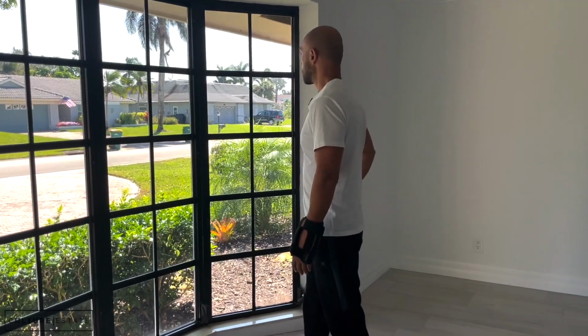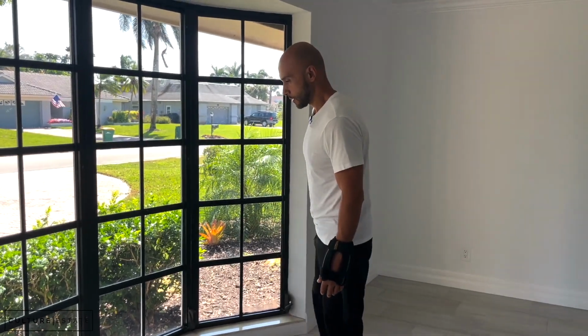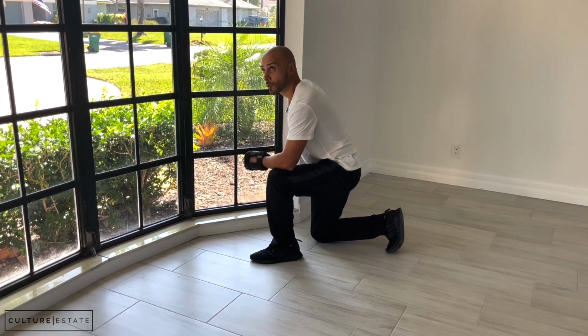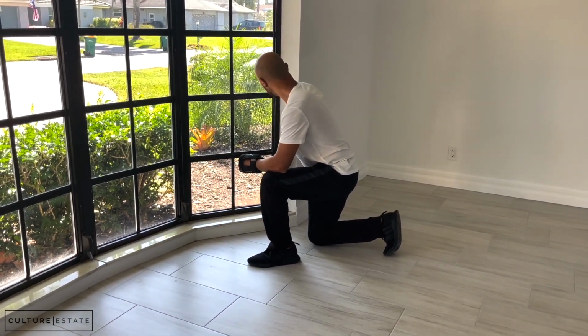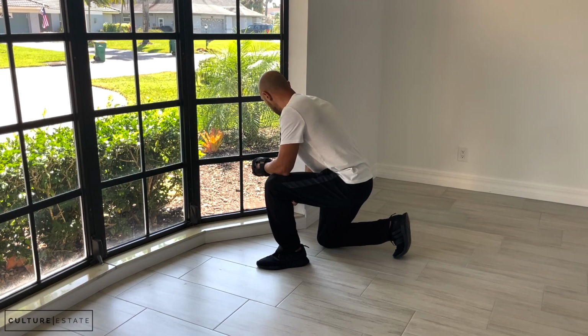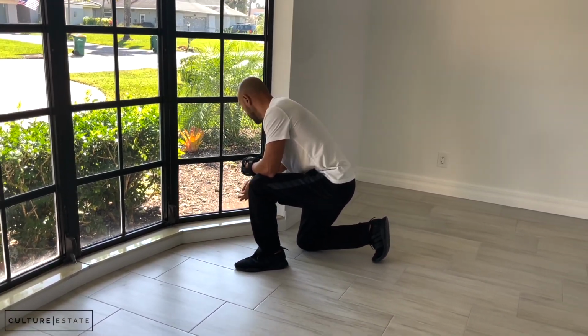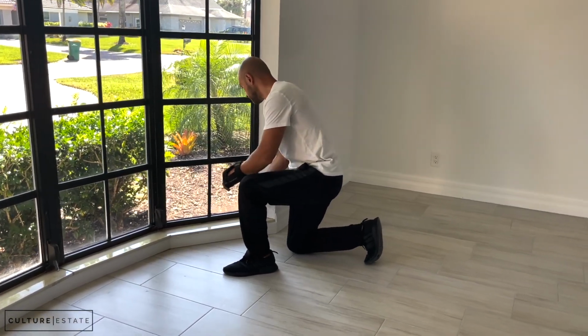Okay, so 2 of the windows will not open. Now the trick is to figure out which ones. Sometimes people paint over them, or they put in silicone around them and they don't open correctly. So we're gonna try to fix these and try to figure out what's going on with them. Yeah, that's exactly what I thought. Come here and check this out.